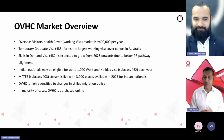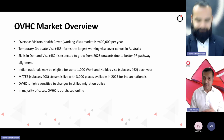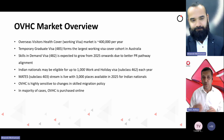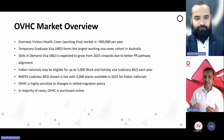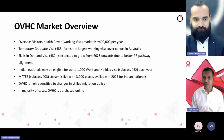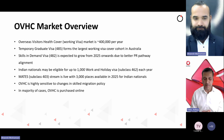OVHC is quite highly sensitive to skilled migration policies because the numbers of applications change. We saw the 485 changes that came in from July last year. It drastically reduced the number of people applying for the 485, which meant fewer applications flowing through for health insurance. So overseas visitors health cover and working visas go in tandem, because it's a mandatory requirement for those working visas. Any changes in the demand for working visas will change the demand for health insurance for those applicants.